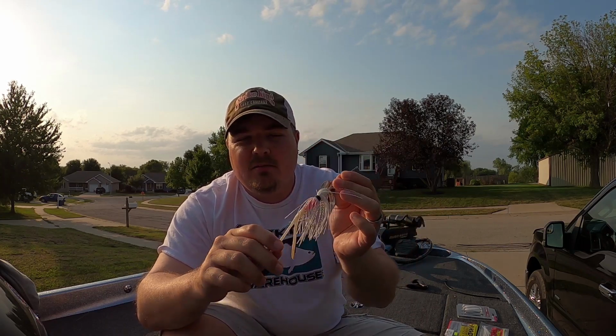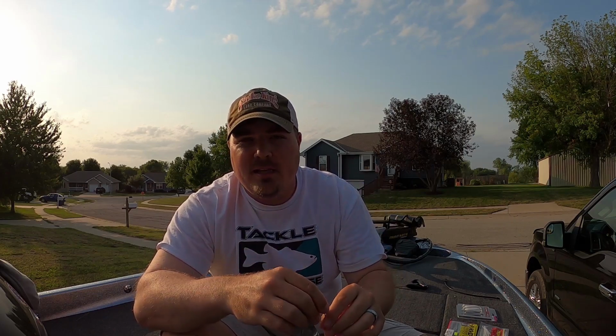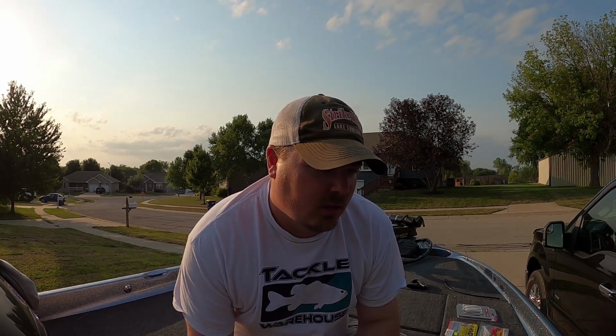You got that white, that pearl split tail, and then that trailer hook. I mean, that's the bait you want right there. That's the bait he's caught all those big fish behind me on this year in our team tournaments and out fishing. Yeah, so with the buzzbait, you're really going to be focusing on covering water.